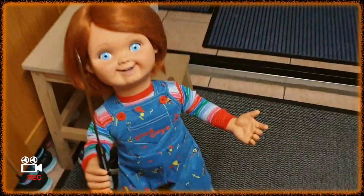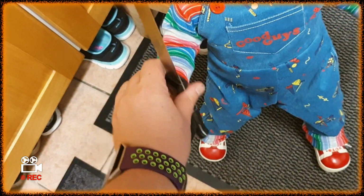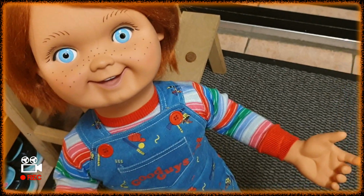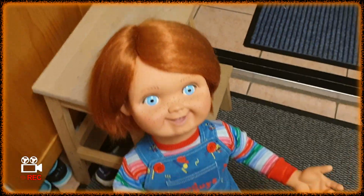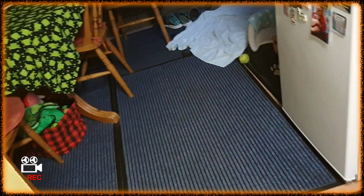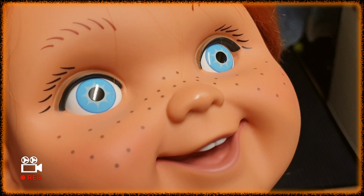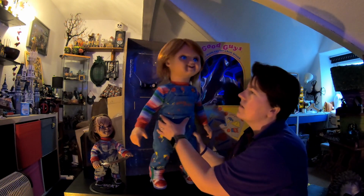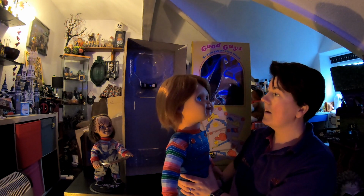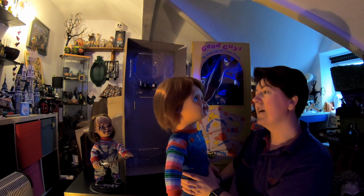Chucky, what you doing there? Oh, why have you got this? You don't need this knife, do you? No. I've told you, get to bed. I left you upstairs. Come on. What's that? You will go and see Aunt Maggie? I'm sorry she's dead. You killed her.